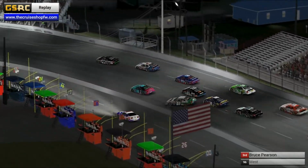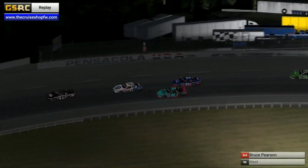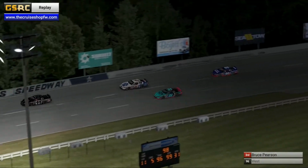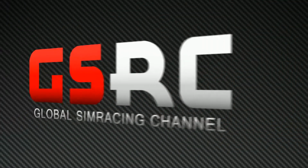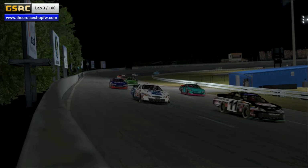I mean, he really had a great jump. I thought he was going to be able to just clear everything going into turn 1 and 2, and then all of a sudden just dramatically slowed.